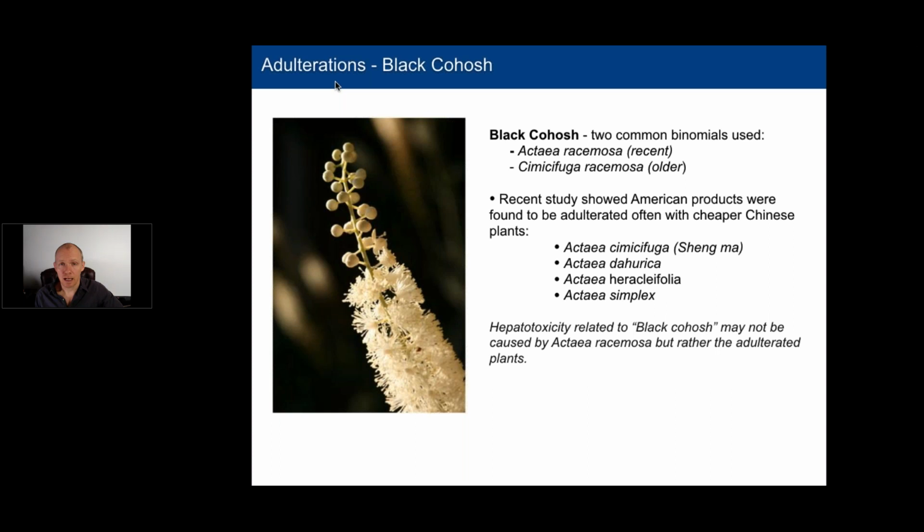So you've got black cohosh that grows in North America. That's either Actaea racemosa, so the genus is Actaea and the species is racemosa, or Cimicifuga racemosa. But here we have a Chinese plant called Actaea cimicifuga, which uses the genus from the recent botanical name and the old botanical name of black cohosh for its genus and species. So I think for the average person, even for me, I would find that confusing. If I saw Actaea cimicifuga on the label of a bottle, I would probably go, oh yeah, that's correct, because my mind would kind of mix that up.